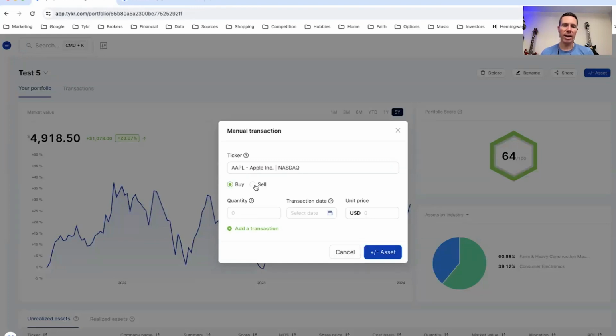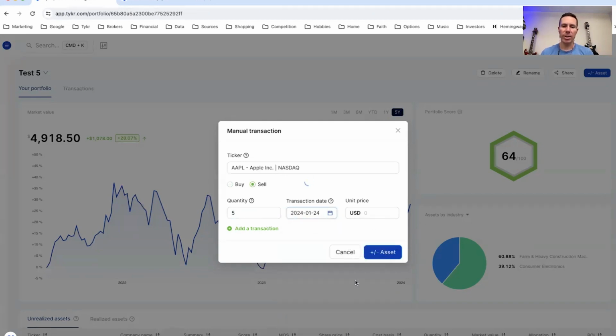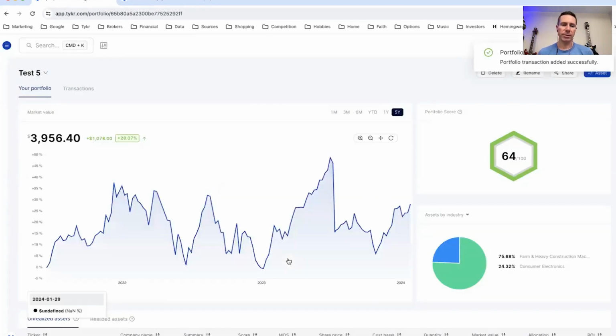Okay, so you can see the sell radio button pops up. Let's go to sell. We bought 10 last time, but let's just sell 5. Put in 5. Let's select a date. Let's say I sold some shares. We'll go last week, actually. All right, there we go. Selling 5 shares.